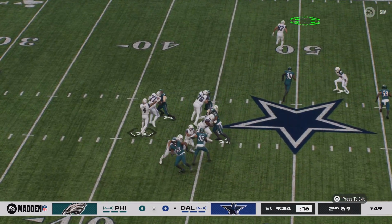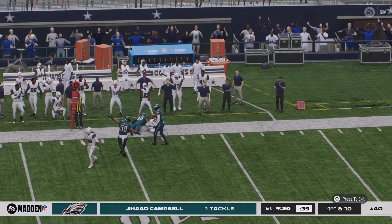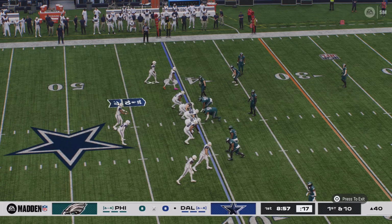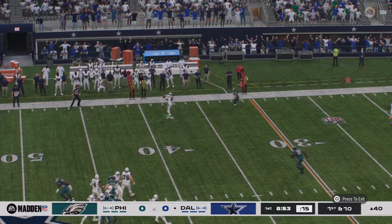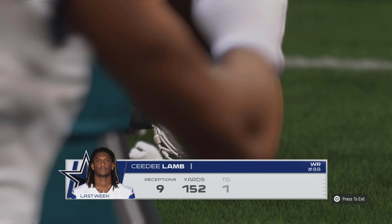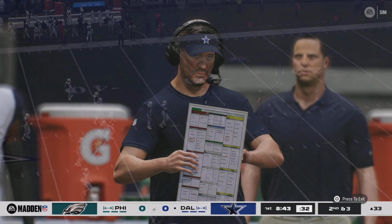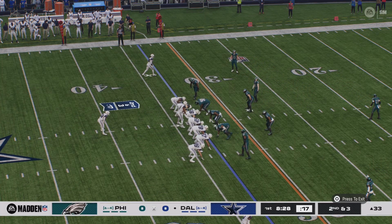On second down, it's Dak. To the left side, he's got Ferguson. And the tackle's going to be made down at the 40-yard line. It's a gain of 11. That's good for the Cowboys. Prescott on first down. To the outside, looked in by Lamb. And he's brought down after a gain of 6 on first down. Second and 3, here's a 2nd and 3 from the 33.